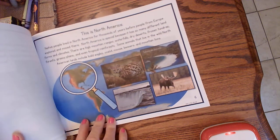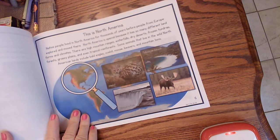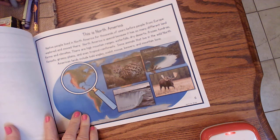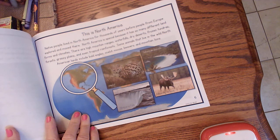This is North America. This is the one we live on. Native people lived in North America for thousands of years before people from Europe explored and moved there. North America is special because it has so many different landforms and climates. There are high mountain ranges, waterfalls, dry deserts, frozen tundras, forests, grassy plains, and even tropical rainforests.